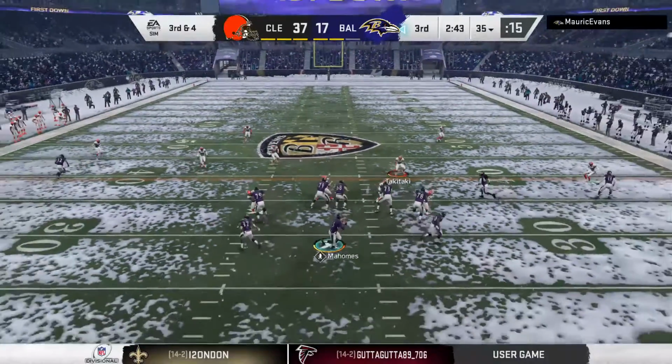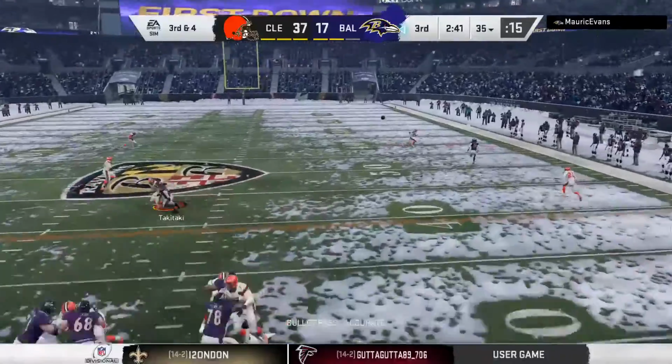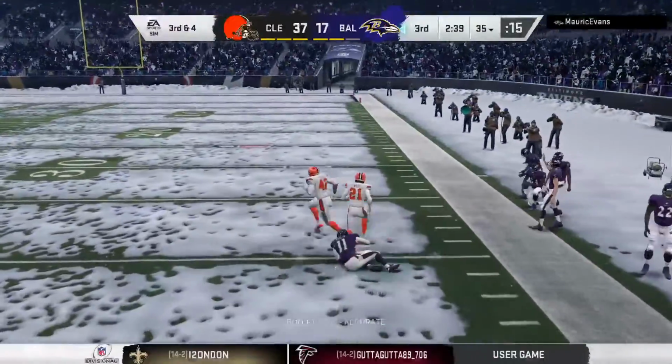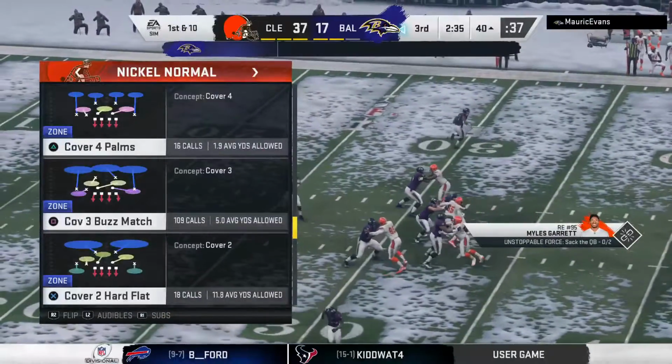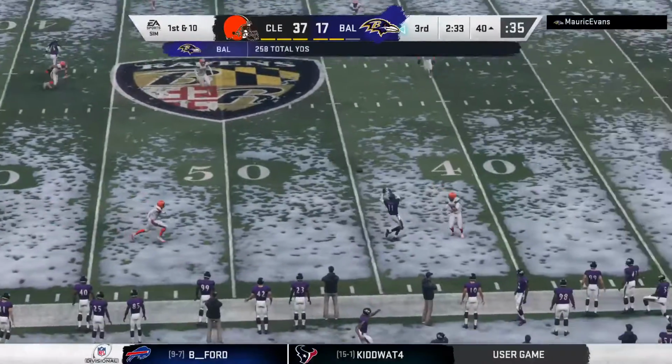Again, they'll throw with Mahomes. And Robinson with a big catch. And they're going to have another first down as he's going to be tackled at the Browns' 40.